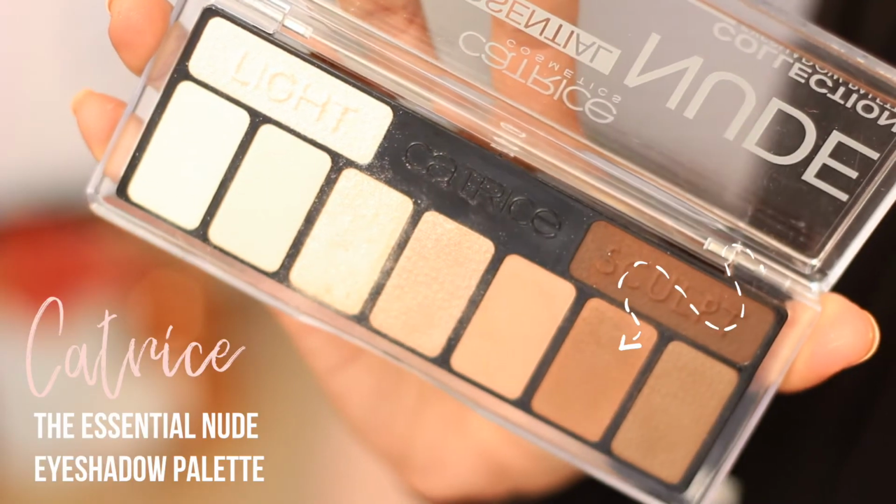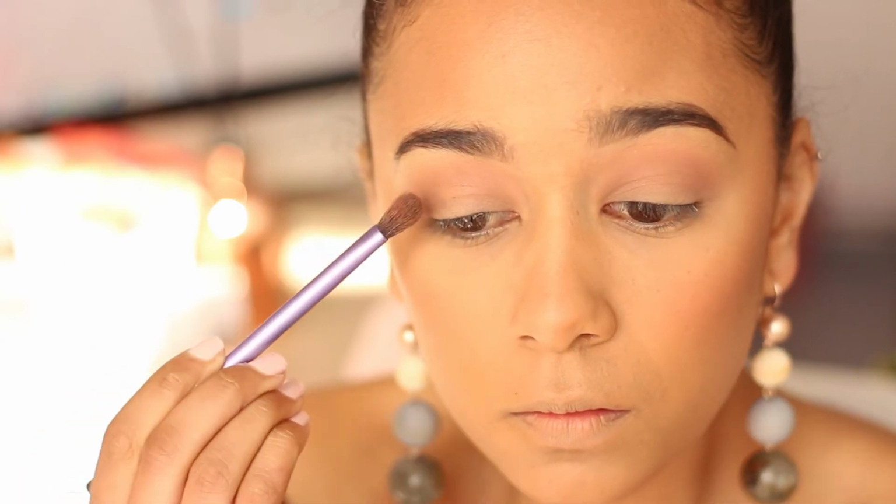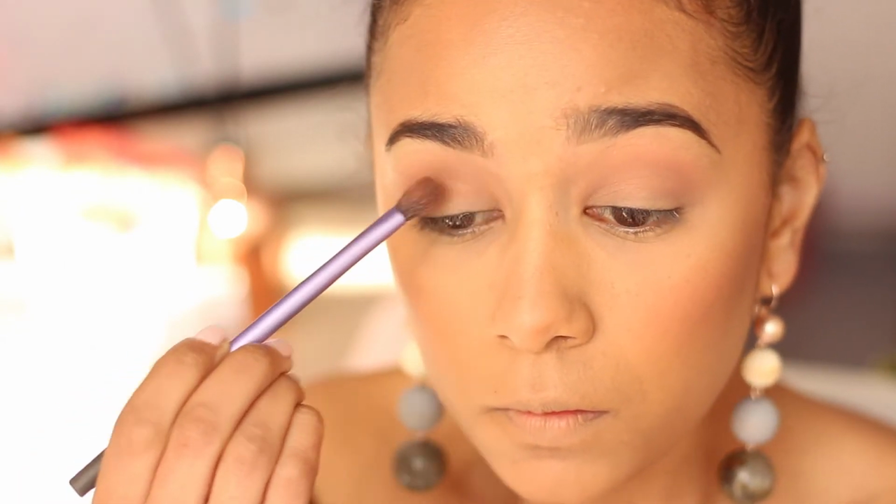Next, I'm taking this warm brown shade over here and I'm going to be putting this on the outer corner of the eyelid and then also blending it into the crease.